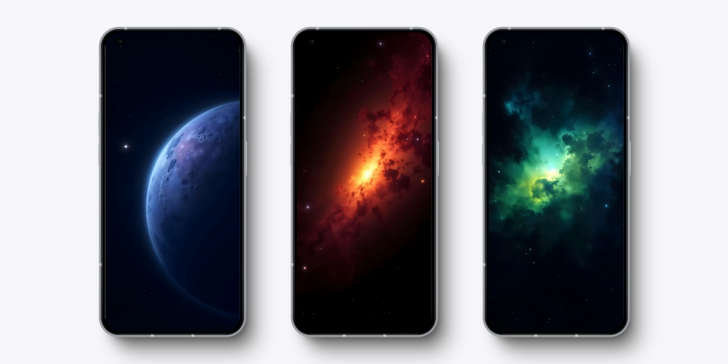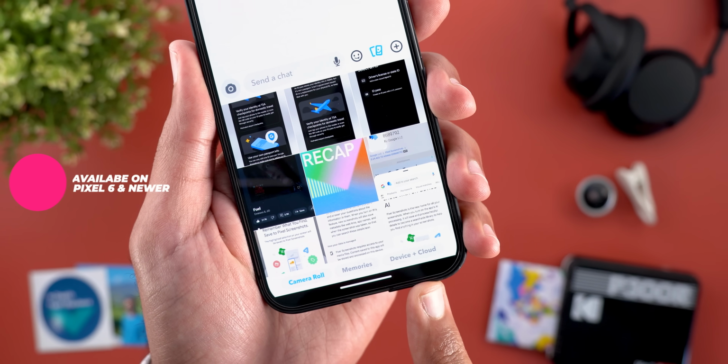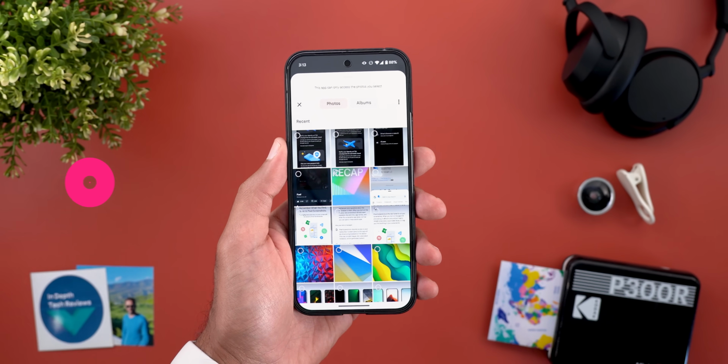And now let's talk about the new features. Let's start with Snapchat. And now when you try to share a photo with others, you will find a new option called Device Plus Cloud, which will give you access to all your photos, either if they are on device or backed up to the cloud.